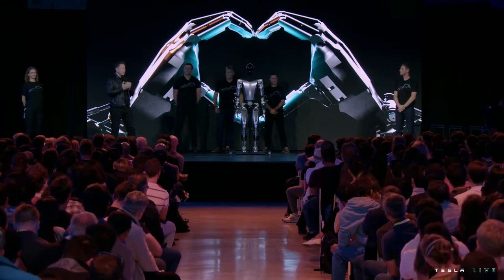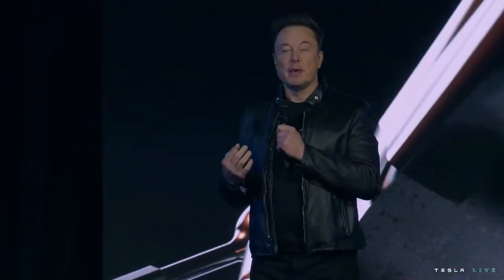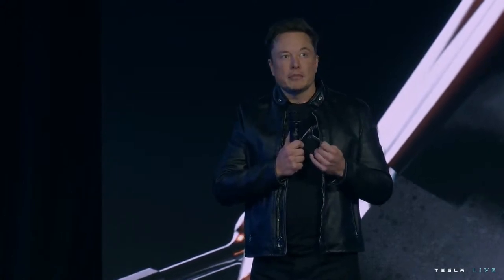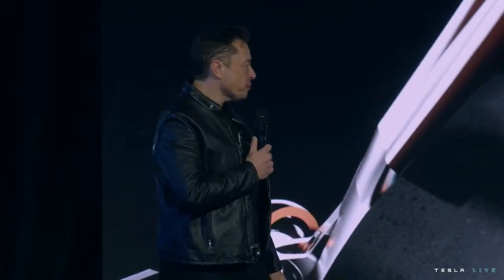Whereas Optimus is designed to be an extremely capable robot, but made in very high volume, probably ultimately millions of units, and it is expected to cost much less than a car. I would say probably less than $20,000 would be my guess.